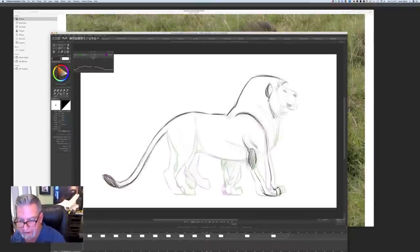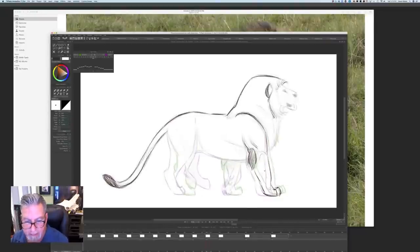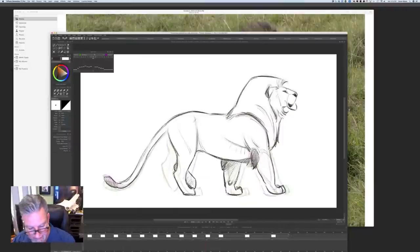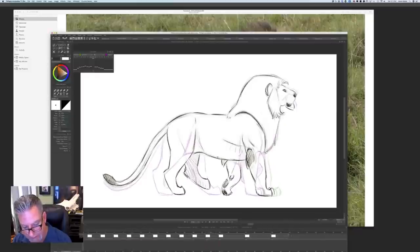Yeah, I don't have that foot sitting on the ground plane quite right, but we're just gonna pretend that it is. Just gonna fake it. Just fake it. And this is when I want to fix this one too. Have that foot.